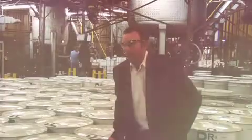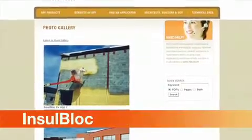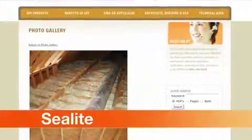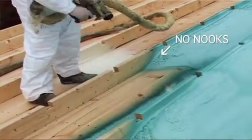On the specialty side, they're actually changing the way we build in the United States. We have three different products for the residential and commercial high-performance spray foam market. Insulblock, which is a commercial product, Insulstar, which is a high-performance 2-pound closed cell foam for residential, and Seal Light, which is a 1/2-pound open cell foam. These are the ideal insulation because they're sprayed on as a liquid. They go into every nook and cranny in a house.